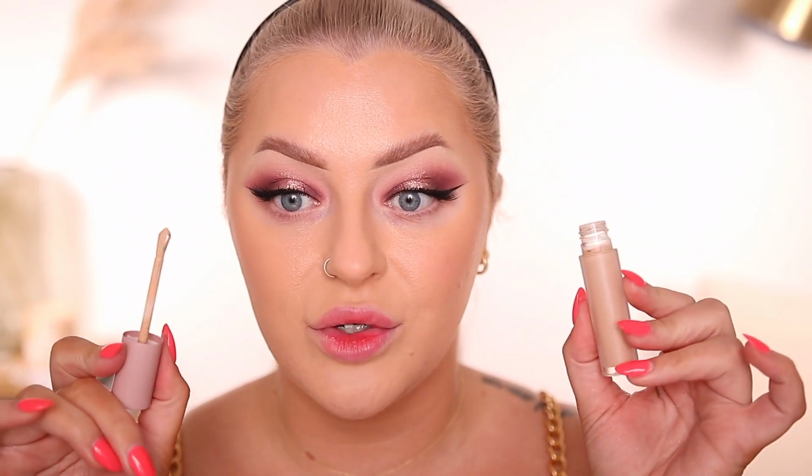This is super unique because it is the first that I've seen concealer with a metal tip. So it is cooling when it touches your skin.